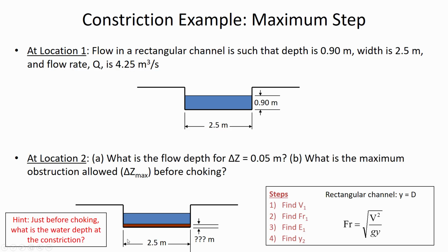Now, we've got a step, and we want to find out two things. First of all, if we have a step of 0.05 meters, then what's going to be the new flow depth at location 2? And then secondly, how high could we get this delta Z before choking occurs?